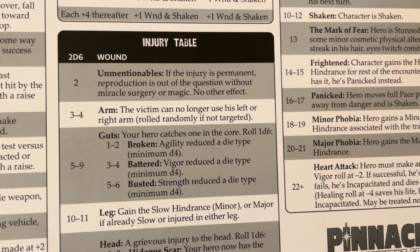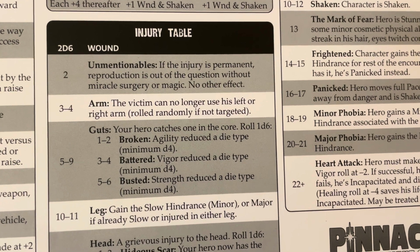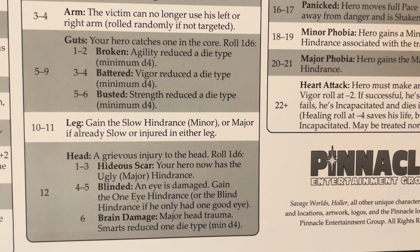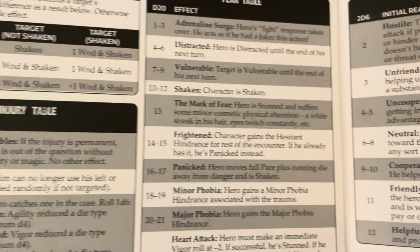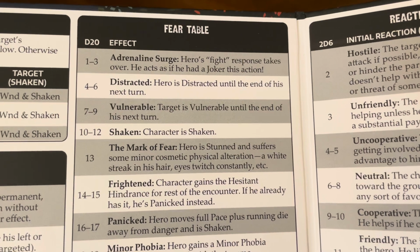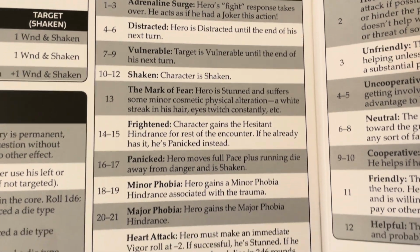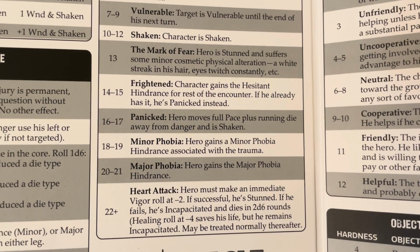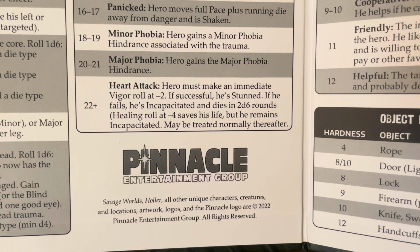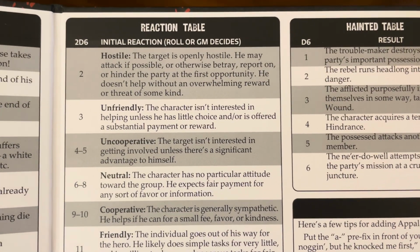You got your 2d6 wounds: unmentionables, arm, gut, broken, battered, busted, leg, head, hideous scar, blinded, brain damage. Fear table on a D20: adrenaline surge, distracted, vulnerable, shaken, mark of fear, frightened, panicked, minor phobia, major phobia, has a heart attack.